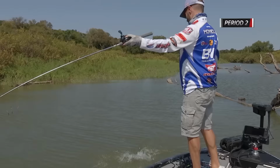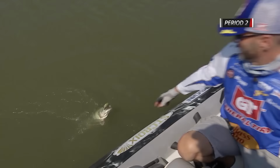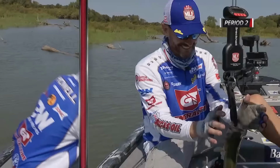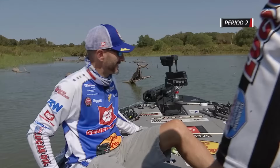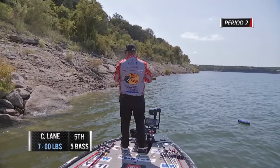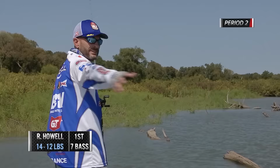Golly, Pete, come here. There we go. 1 pound, 10 ounces. 1-10. Not a big one, but that's a great morale booster right there. Yep, running down the side of that log, and I watched him get it. About 99% convinced that they're not out here on the main. I bet there's 10, 15 bass scoreable right in here right now. Just feel like there is.